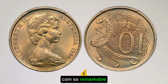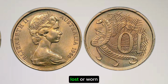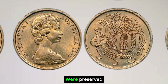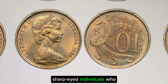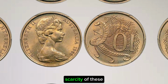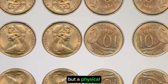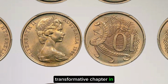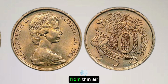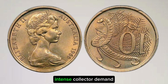What makes this coin so remarkable today is not only its rarity, but its sheer survival. Many were spent, lost, or worn into oblivion, but a handful, just a whisper of the original minting, were preserved, tucked away by sharp-eyed individuals who sensed something special. Over time, collectors realized the true scarcity of these error strikes. Each one represents not just a monetary mistake, but a physical link to a transformative chapter in Australia's economic history. The $125,000 valuation is not pulled from thin air. It reflects the combination of scarcity, historical significance, and intense collector demand.